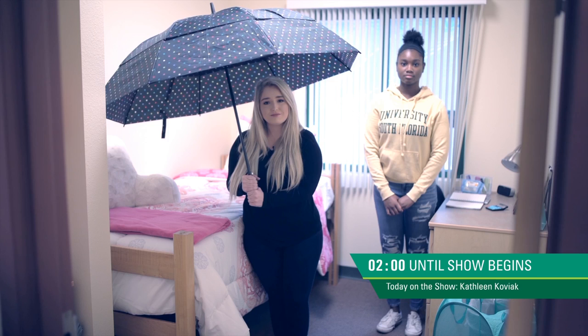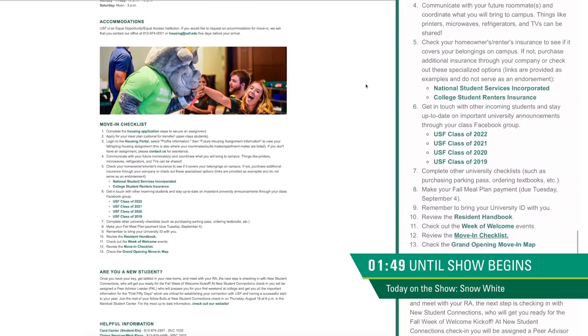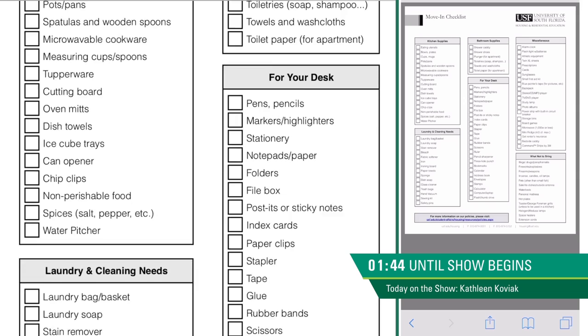Lastly, go shopping for things you need. You might not know what you need. That's okay, we do. On the move-in page you just read, there is a link to the move-in checklist. You can acquire the items on the list, then check the boxes to indicate that you have acquired each item. Good job! Now you're one step closer to living the Bulls life.